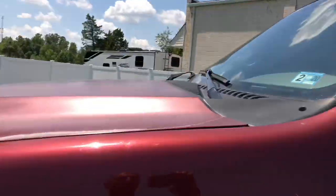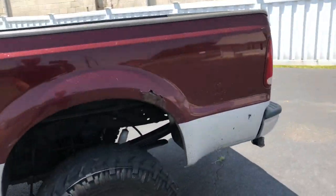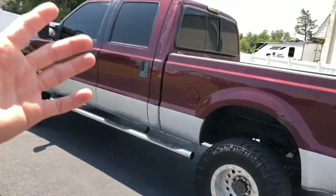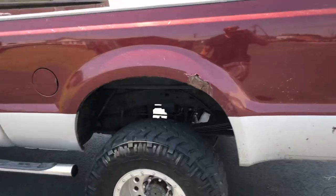Runs and drives great, don't get me wrong. It just passed inspection from the last buyer, which I gotta go get it inspected on Monday. New oil change, filters have been changed, all that stuff. But the truck has seen better days. Like I said, the 7.3 liter is a kick-ass engine. It outlasts the body of the truck, probably fourfold, easily, as long as you maintain it.